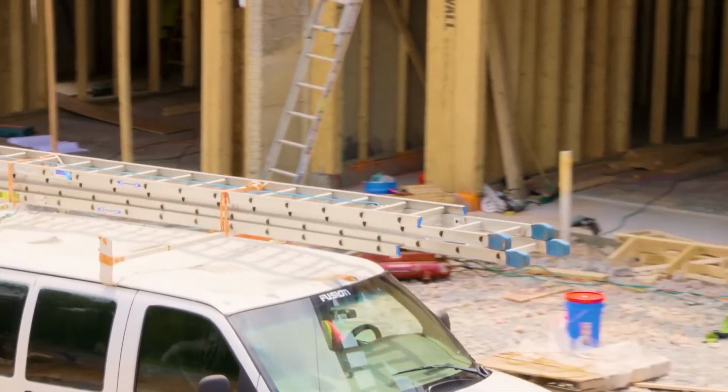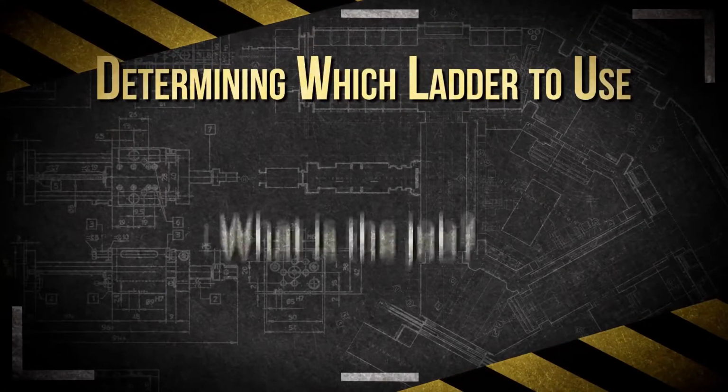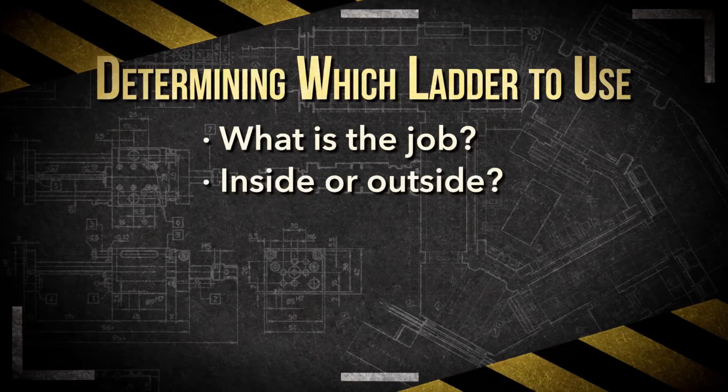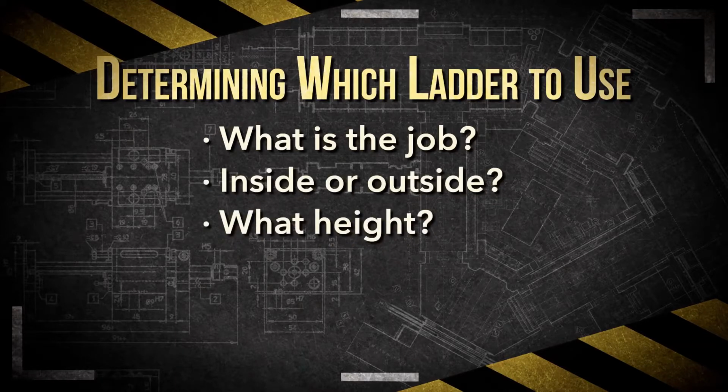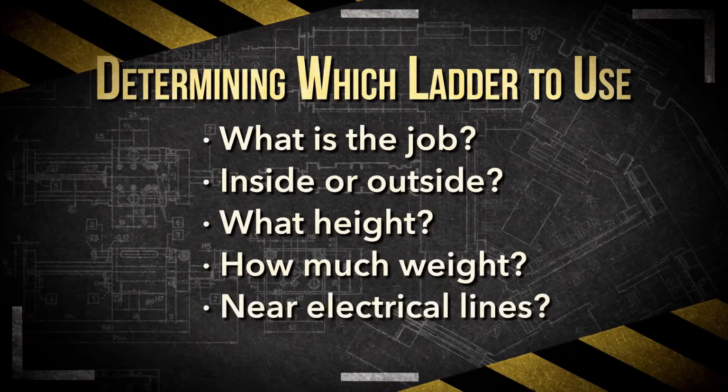To decide which type best fits your task, you need to determine the following. For what jobs will you need the ladder? Will the ladder be used inside or outside? What heights will you need to reach? How much weight will be on the ladder, including tools and materials? And is there a possibility of working near electricity or power lines?